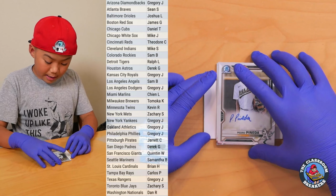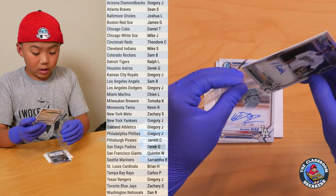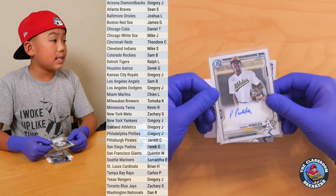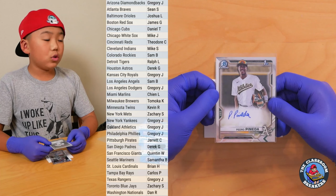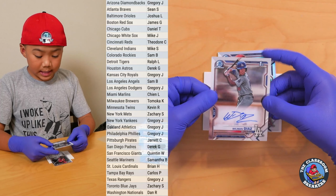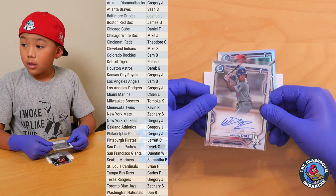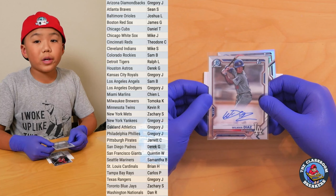Pedro Pineda. Nice. Going to the A's, going to Gregory J. Got a William Diaz. Diaz going Dodgers, going to Gregory J.